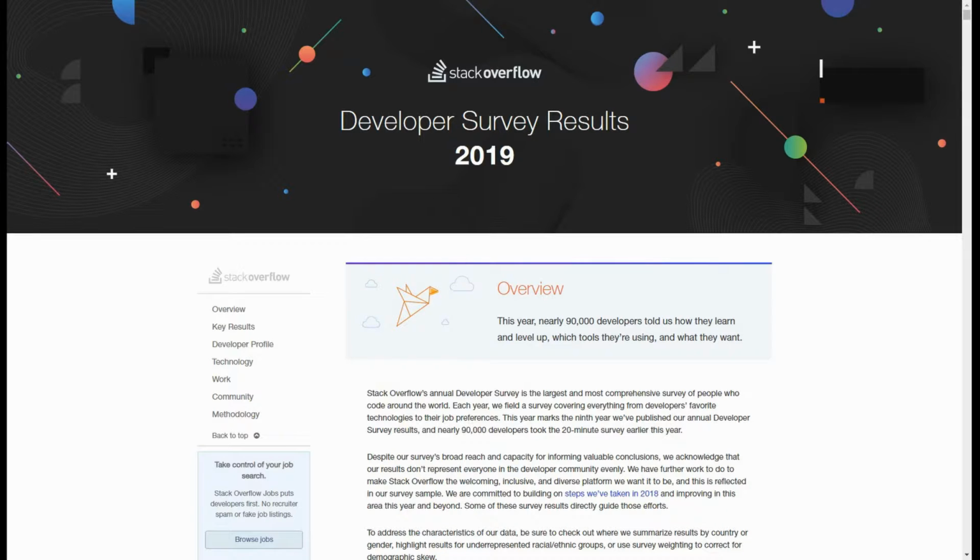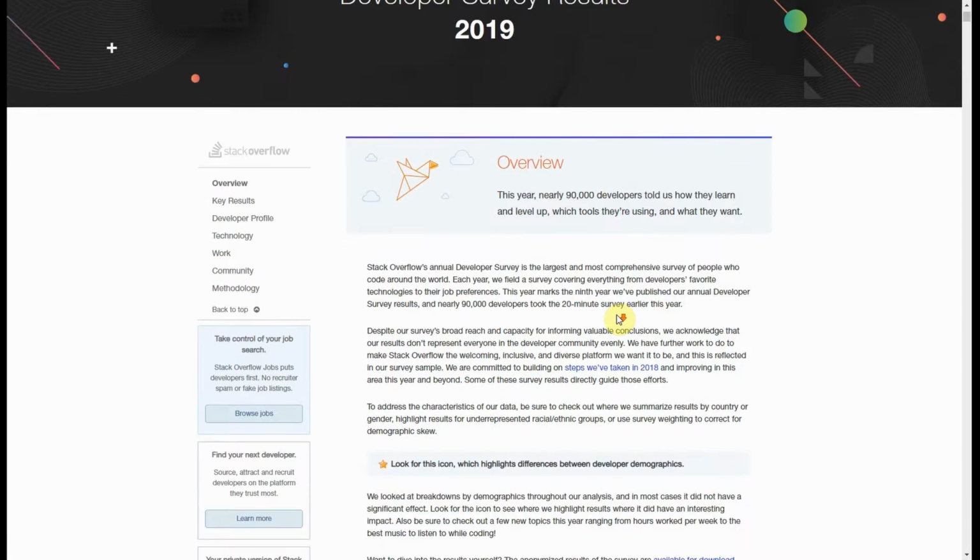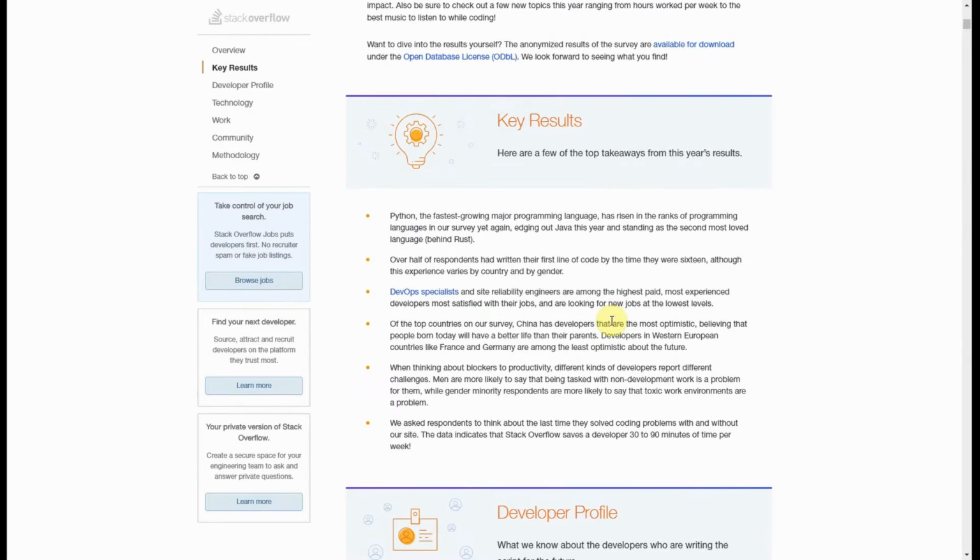The next survey we're going to take a look at is called Developer Survey Results 2019, created by Stack Overflow. And they have nearly 90,000 developers who participated in this survey. Key results: Python, the fastest growing major programming language, has risen in the ranks.